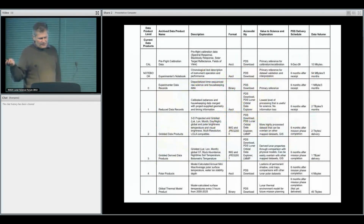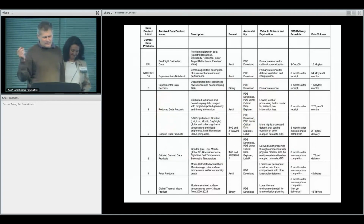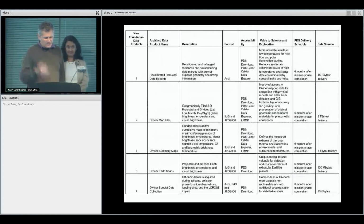And the last thing I want to say is we're producing a lot of new types of data sets to make our data set more accessible and accurate for those in the community. Here's our current data sets, and here are the new data sets we're producing, recalibrated maps and stuff like that.